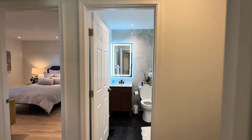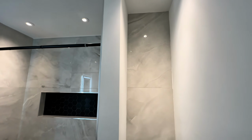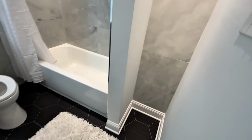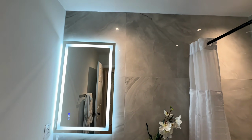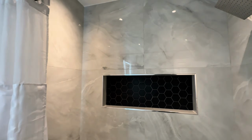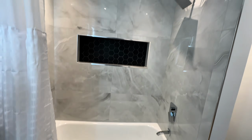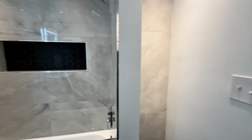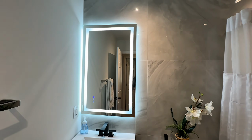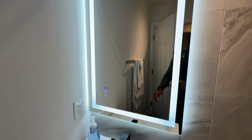Closet space. And before we move on, let's look at the bathroom. Got the nice large soap niche. And they really put a lot of upgrades into this home. We've got the LED mirror, the LED lights, the anti-fog systems.